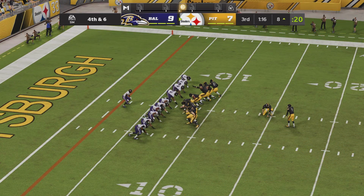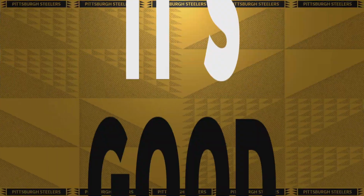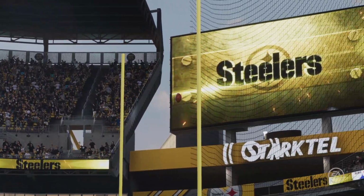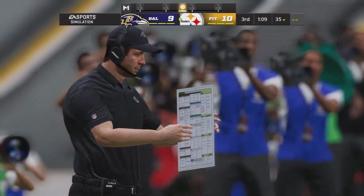Now Chris Boswell for the Steelers field goal try. From the right hash, and this one just a chippy. Boswell's kick is good. And they take the lead here by a point, 10-9. They don't get a touchdown here in the opening drive of the 3rd quarter, but I think maybe you still say mission accomplished as they come away with the lead.